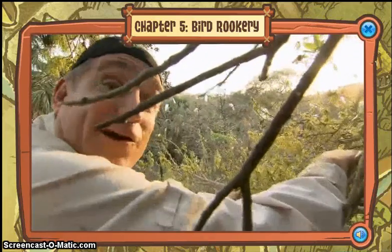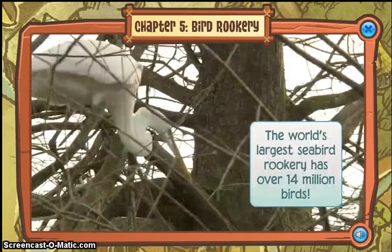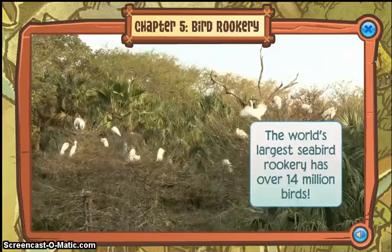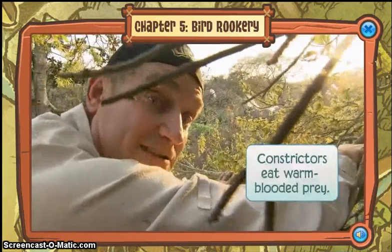Whoa! Look at all the birds! This is definitely the rookery. And they're all nesting. That's what a rookery is. Man, I see lots of birds, but a snake, it would seem, not yet. This is a good place to look. We gotta keep our eyes open.